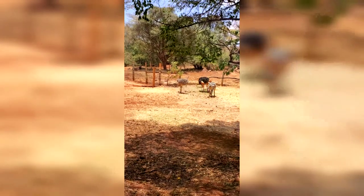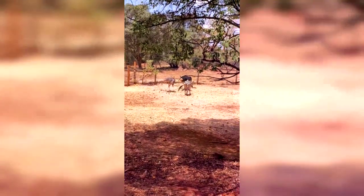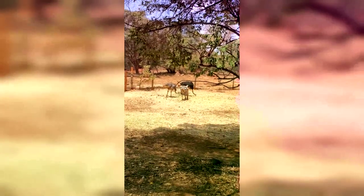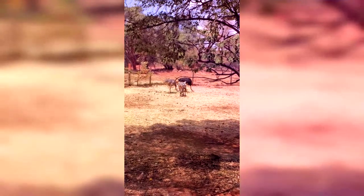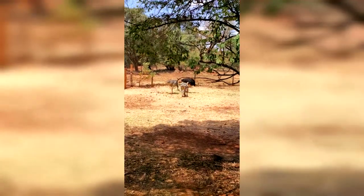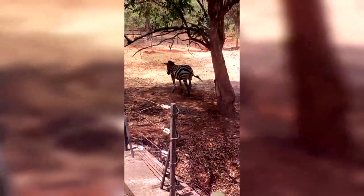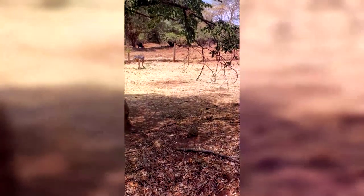The ostrich, they are the only non-flying birds. Big birds that do not fly. They coexist. All these animals can coexist together. And each zebra has got its own stripes. They are not the same. They are like our fingerprints. Each zebra has its own stripes.